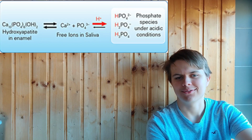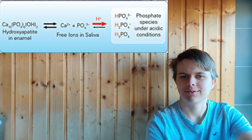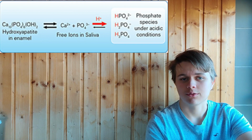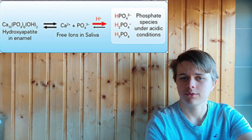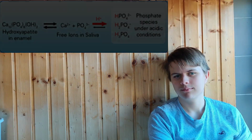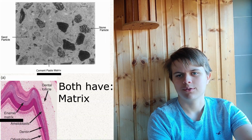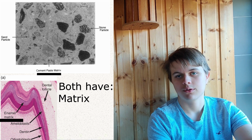The hydrogen ions have the potential to attack the tooth mineral crystals by instantly dissolving when combining with a carbonate ion or a phosphate ion. Even though they are different in bonding, they both consist of a matrix that supports the structure of compounds. Finally, an essential distinction between the enamel and the reinforced concrete is the Poisson's ratio.